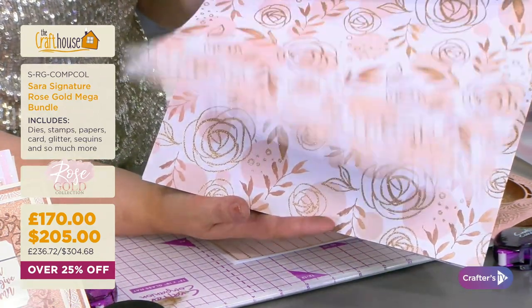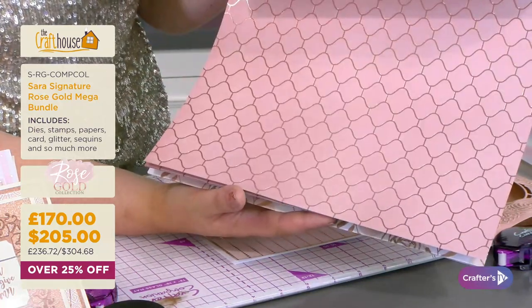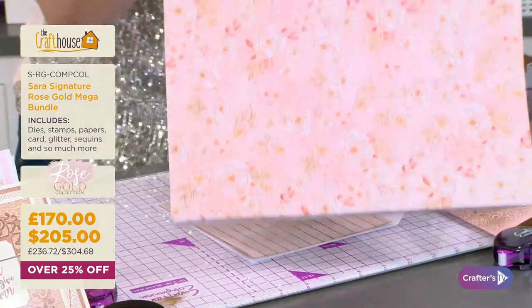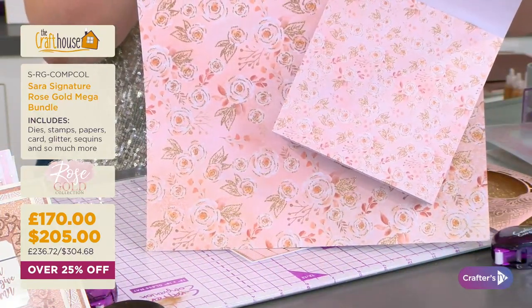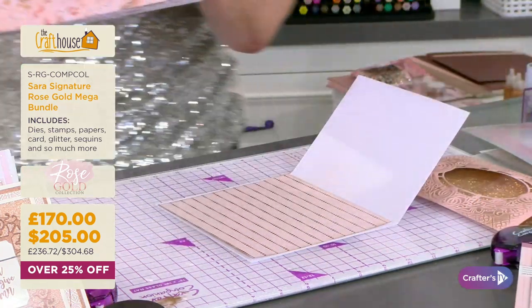Now, by the way, the 6x6 is also in that mega bundle, but the 6x6 is available as well, and it's like a smaller version of all the papers. So for example, there is the 12x12 one, and here is the 6x6, same design. Can you see how it's a smaller print? I love it. It's when you look at it like that, Joe, that you start getting excited.